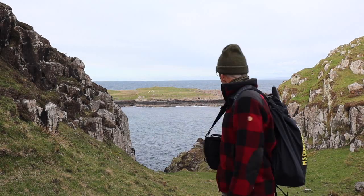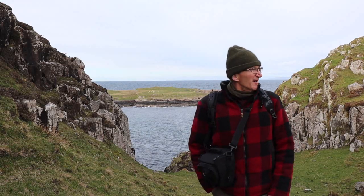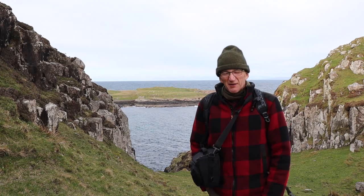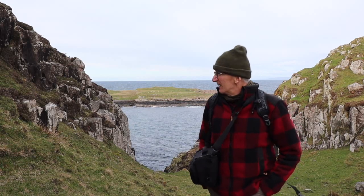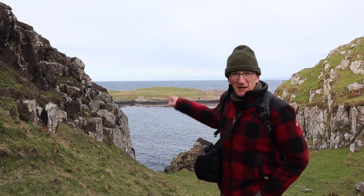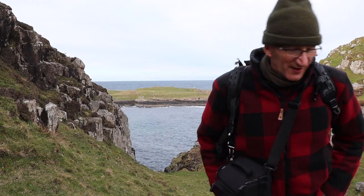Well, it's doable, but it's not ideal. There's some big waves coming in. I just need one to take me off the rocks and I'd be in deep trouble. I'd never get back out the water again. Common sense and survival tells me that I should go around the point a wee bit, so let's go, let's hike onwards.